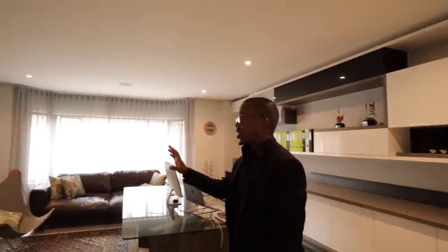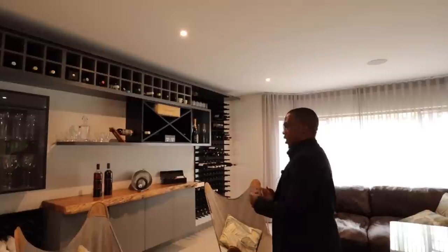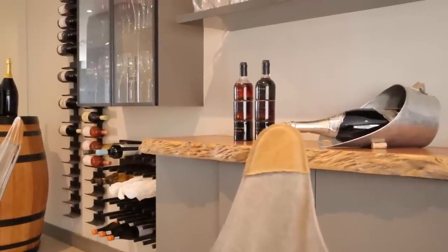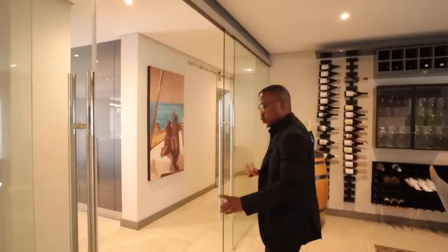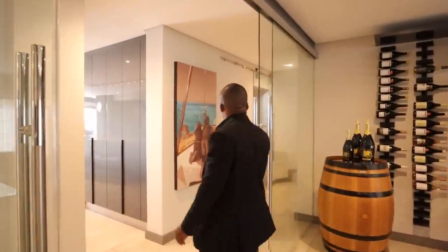And as you can see in front of us, you have this gorgeous sort of wine collection, open shelving. You can actually use this whole room as a dedicated sort of wine collection room. Very flexible. Coming back towards you guys, and I love these sliding glass doors that you can open up, and then it's just a seamless flow onto the next area. Bring you guys this side.